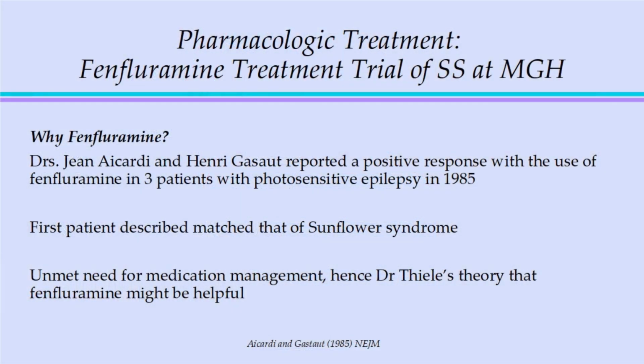So why do we choose fenfluramine to study? As Dr. Teal pointed out, Drs. Jana Kargi and Henry Gusteau reported a positive response with fenfluramine in 3 patients with photosensitive epilepsies in the 1980s. And the first patient described, we felt, matched that of sunflower syndrome. Because we recognize that all the other medications have not been completely effective, Dr. Teal's theory was that perhaps fenfluramine might be helpful. So we embarked on this journey.